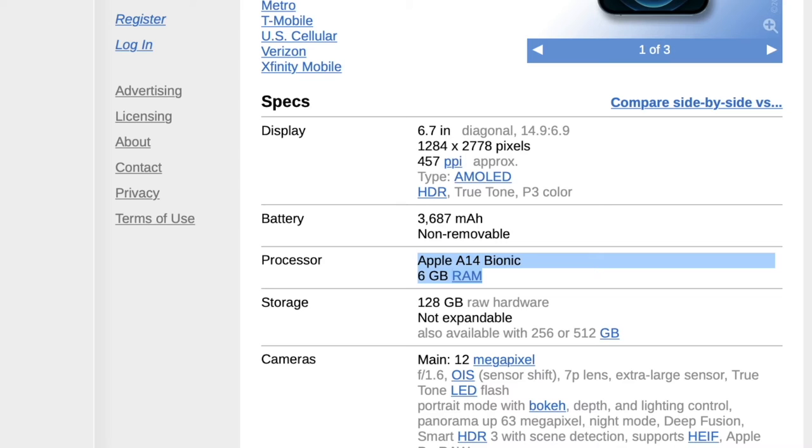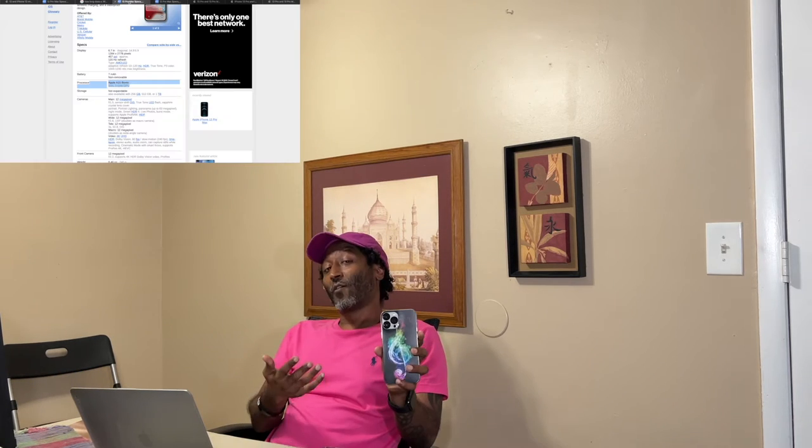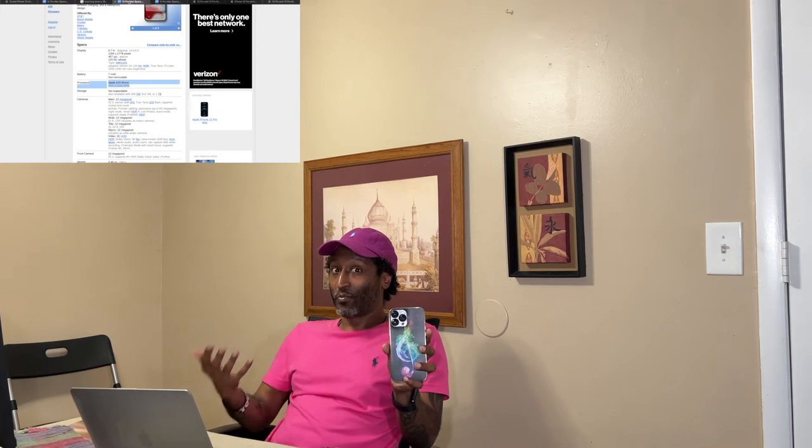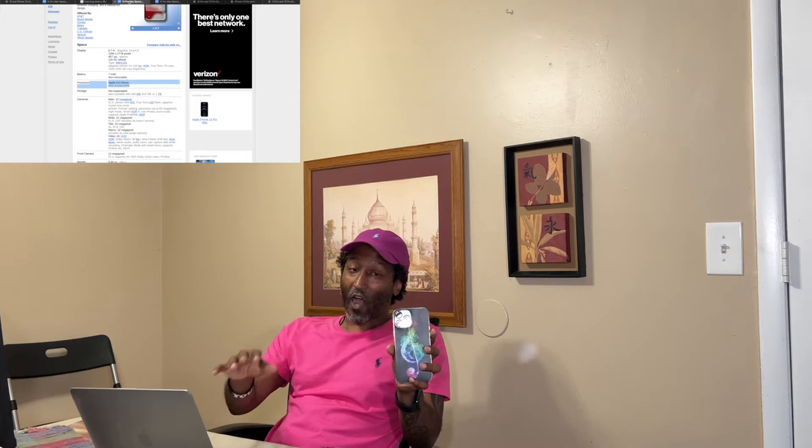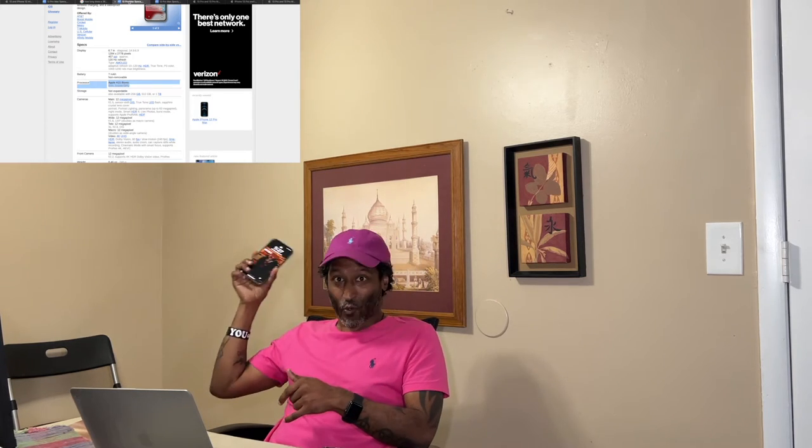Let's talk speed. The 12 Pro Max has got an A14 Bionic chip with 8 gigs of RAM. Pretty fast. The iPhone 13 Pro Max is a beast. It features the A15 Bionic chip with a 5-core GPU. This bad boy is screaming hella fast. Here in a moment, I'll do some speed tests to show you.